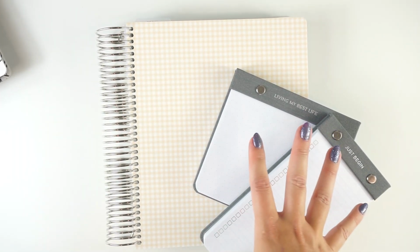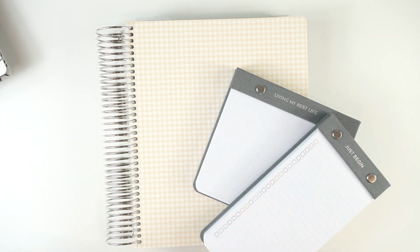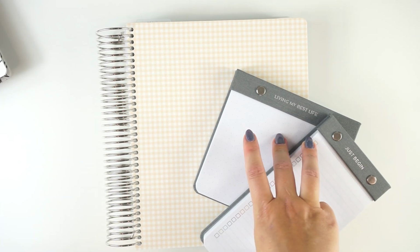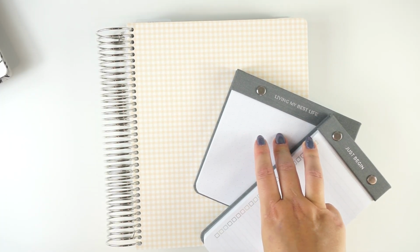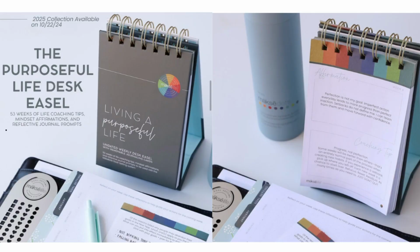That is it for the accessories I currently have in my hand. I do have a few more things coming. 1, my additional covers will be here soon, and I'll show you them when I do have them. 2, the cream colored folio, and then 3, which I don't have now, which they've previewed on the website. There is a Purposeful Life desk easel. So it's like a little desk stand. I'm gonna pop a picture up of it, and it has 53 weeks of life coach tips, mindset affirmations, and reflective journaling prompts. So I'll have to check that out in person and see if it's the same prompts that are in the planner or if it's different. I will let you know when I have that, but I did pick that up and it is $25.